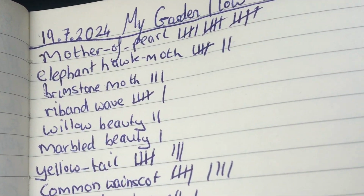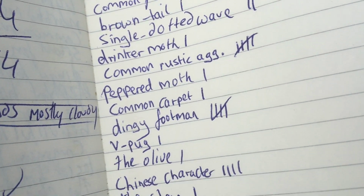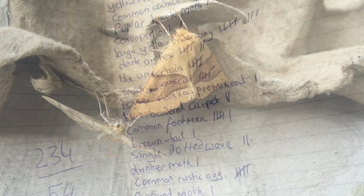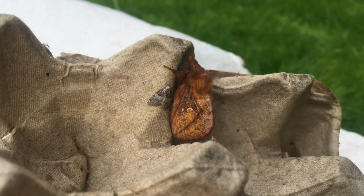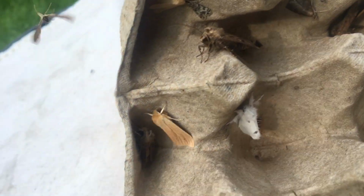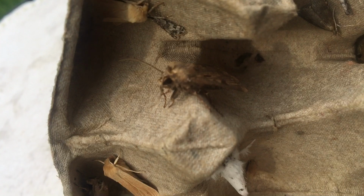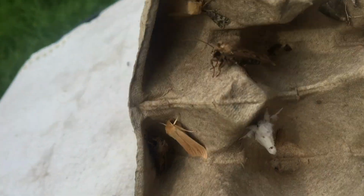So we're not even halfway through the moth trap, and already we've got a pretty good list. Let's see what else we've got. We've got another lovely scalloped oak and another lovely male drinker moth. Everything else you've seen bar this heart and dart down in there, and another one up here. They're pretty much at the end of their flight season now. Still get the odd couple though. And we've got two there. And everything else you've seen on this side.